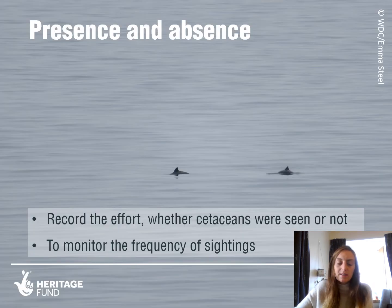Shorewatch is slightly different to simply reporting your casual sightings around the coast, because we're also monitoring the effort. So we're also recording when there are no cetaceans present. By recording watches, whether or not animals are sighted, we're then able to say how often a particular species occurs in a specific area. So rather than just saying we saw dolphins 62 times in 2020 around Orkney, we can actually monitor the frequency of sightings at each of our Shorewatch sites.